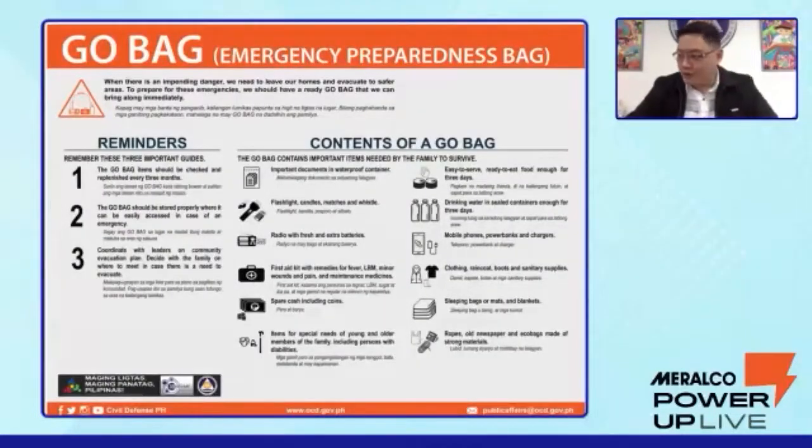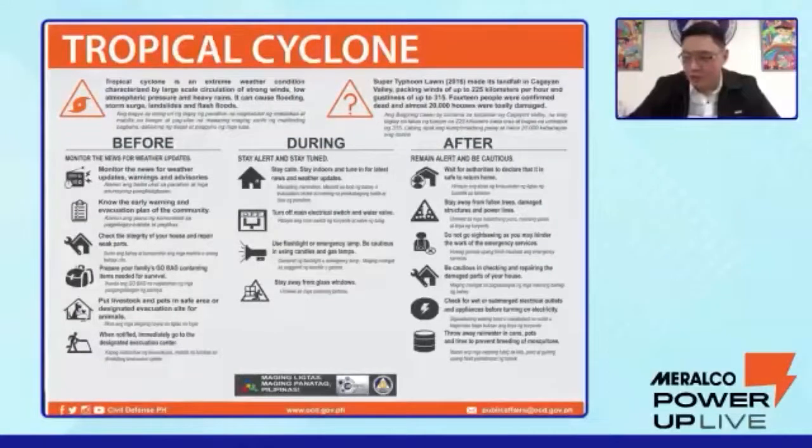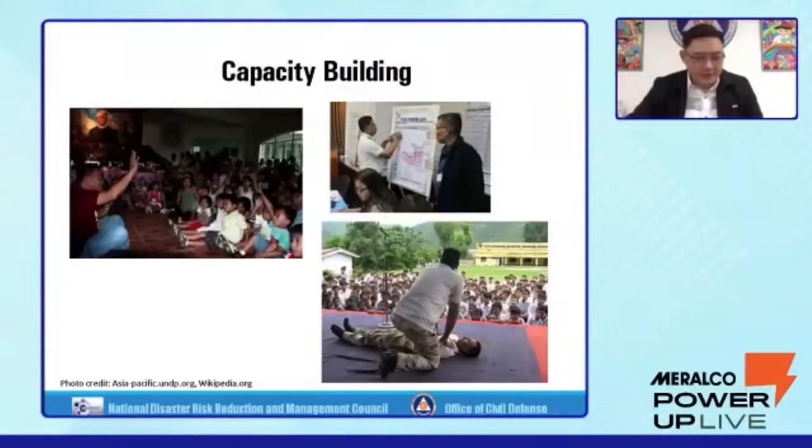And as for other information, like for example, how to prepare your go bags or what to do in cases of flood, before, during, after, you can actually just readily check this on our website, either the NDRIMC website or the Office of Civil Defense website. And of course, ginagawa na natin lahat.